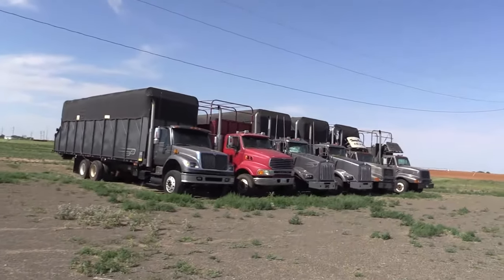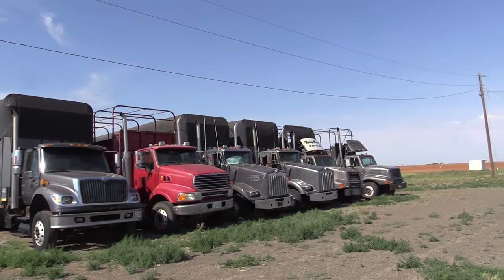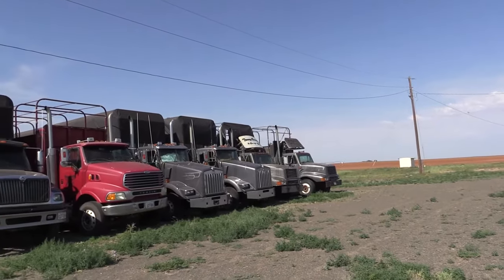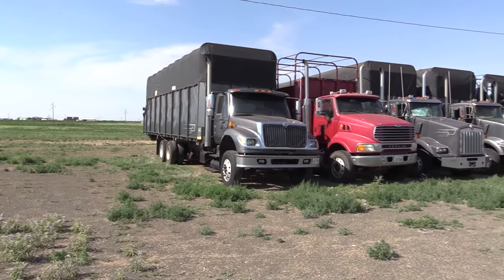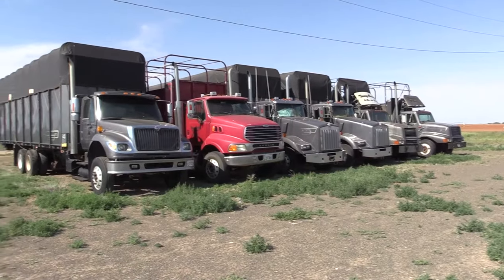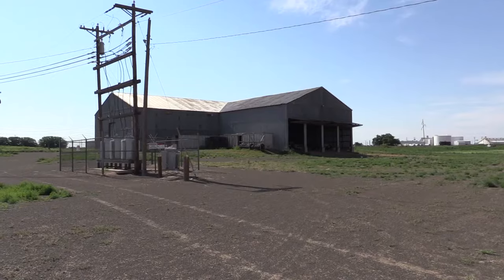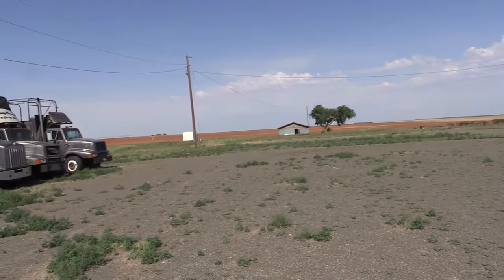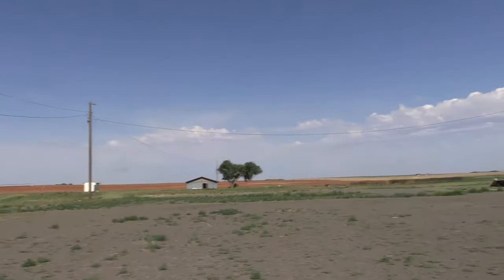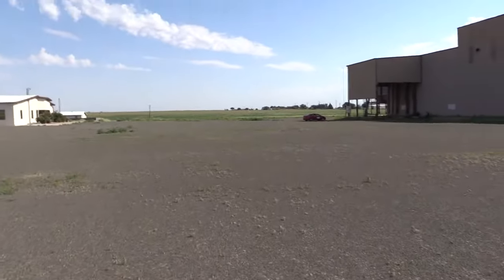Look at these guys. Ready to go with cotton. That's just got a bunch of tarps in it. The rest of it's pretty locked up, so we're gonna leave that one alone. And that is where I'm assuming they grew the cotton, or maybe somebody else's, I don't know. Let's go get some water.